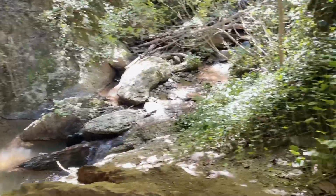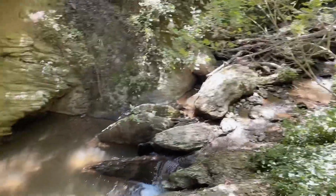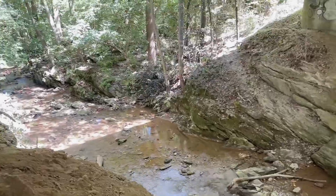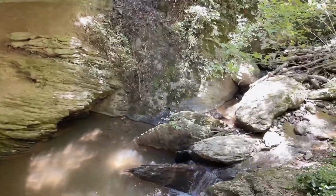Just be careful. It is dirt and it's dry. I have to be very careful on any ledges because I'm clumsy. But it does give you a really different view. So I kind of like it.